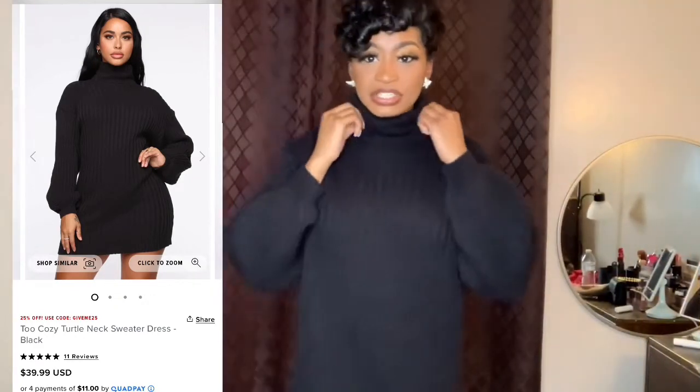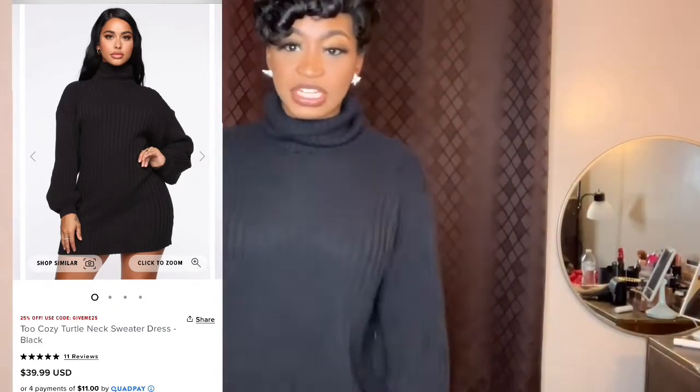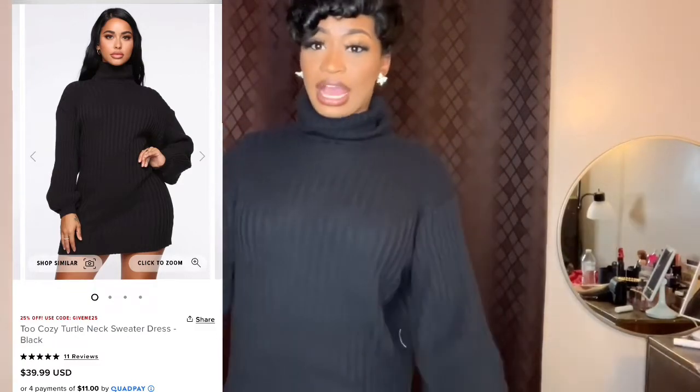So this is the Too Cozy turtleneck sweater dress. And this is very cozy. I mean, I love this. I feel like, underneath, I have nothing on, which I don't. But I really, really like this a lot. I like the neck. I love turtlenecks. I'm a sucker for turtlenecks.